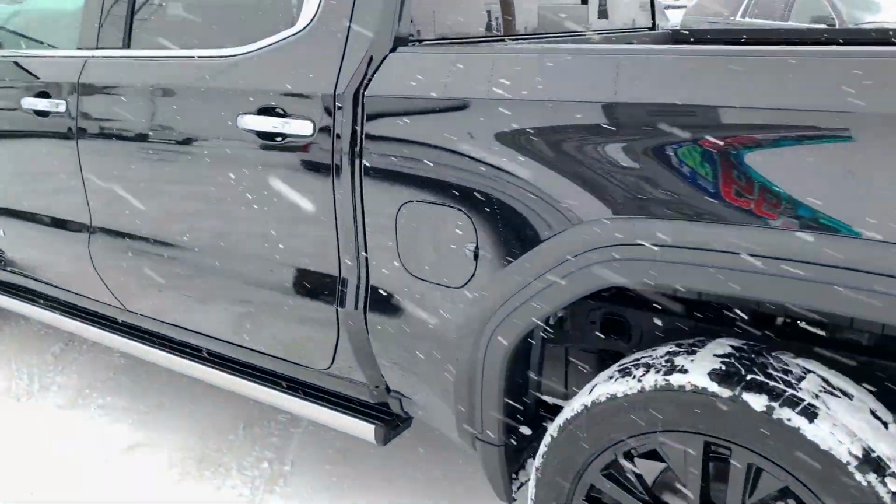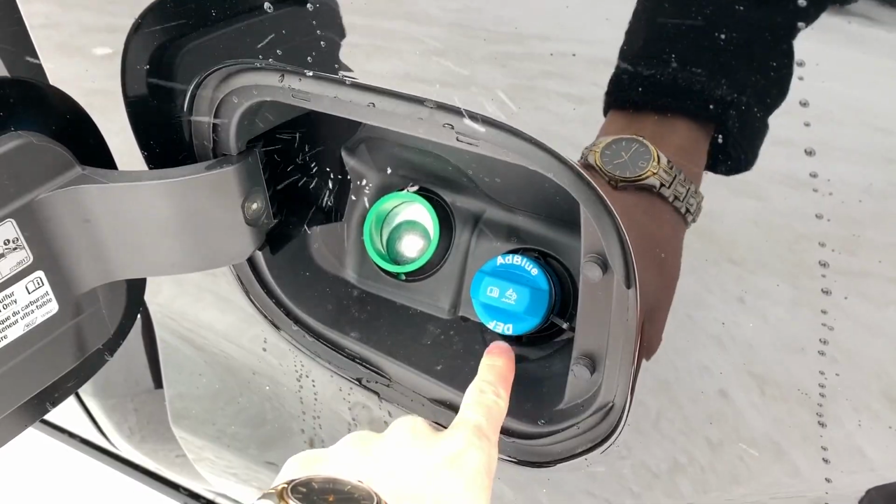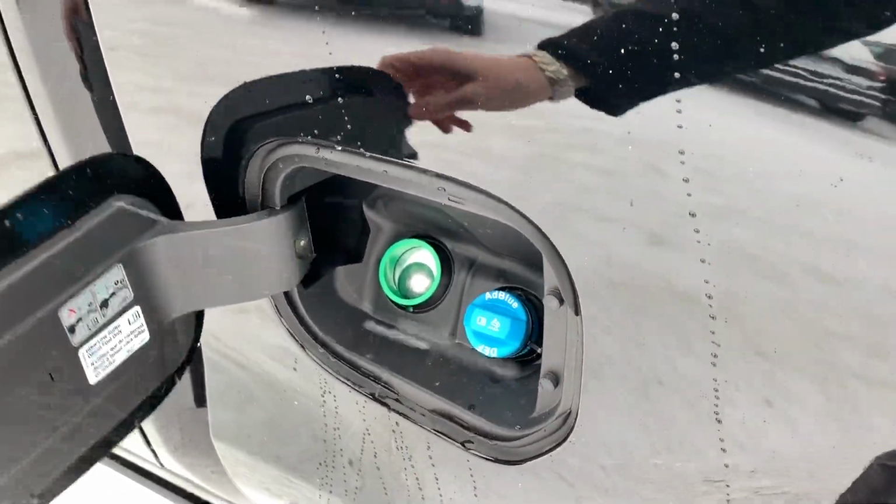Now I'm going to open up the fuel cap real quick here. You've got your diesel fuel, and then of course your diesel exhaust fluid you're going to put in there.